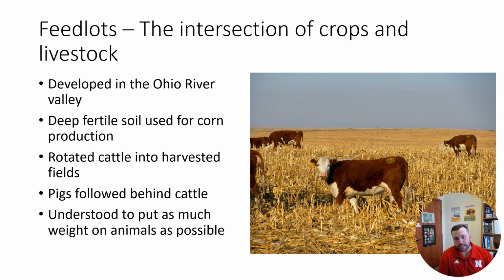Cattle are able to take in nutrients through the fall and winter on corn stalks. Cattle would eat, get their nutrients out of the ground that way, and then leave a whole lot of manure on the ground. Pigs would then follow behind the cattle after the cattle were rotated out.